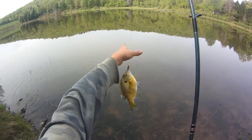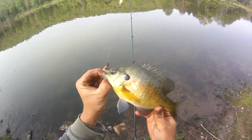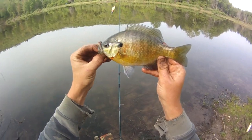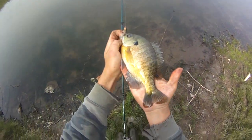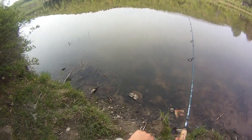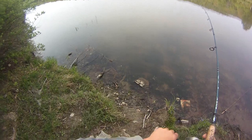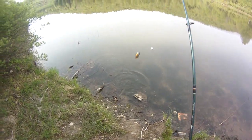Nice, decent bluegill. That's probably an 8 1/2, 8 3/4. Still waiting for a big one. I'd love to see a 10 plus today, as I cycle through some numbers here. That'd be real awesome.